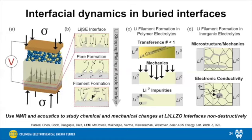Most of these things have been studied post-mortem in these systems. So there's been some very beautiful work, just trying to understand the fact that lithium filament growth does occur via grain boundaries in this system, but it's all been done ex situ. And the interfaces in these systems, they are buried. So they're traditionally much more difficult to probe than a liquid-solid or a gas-solid interface.